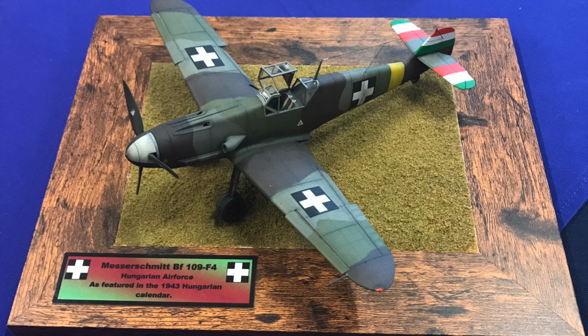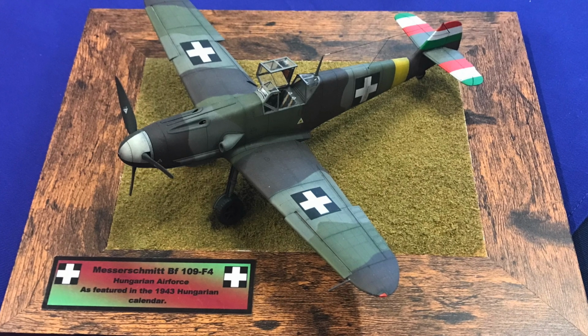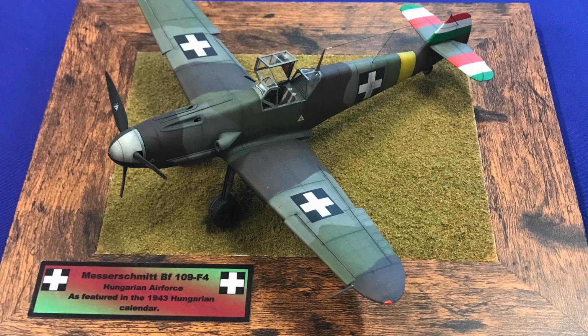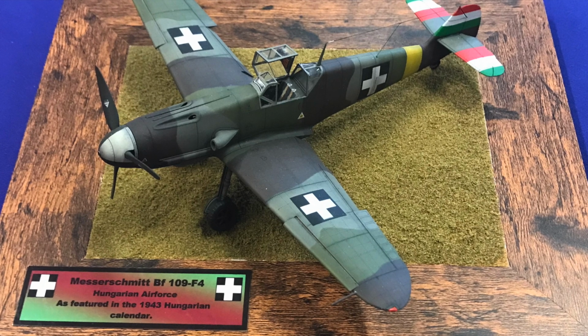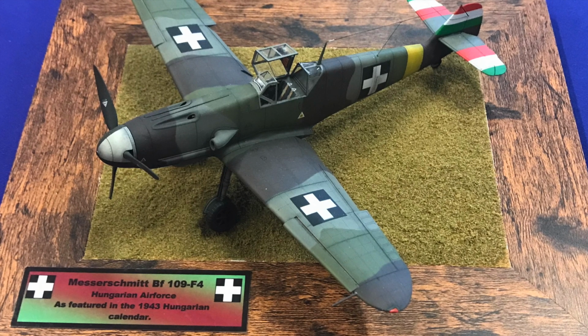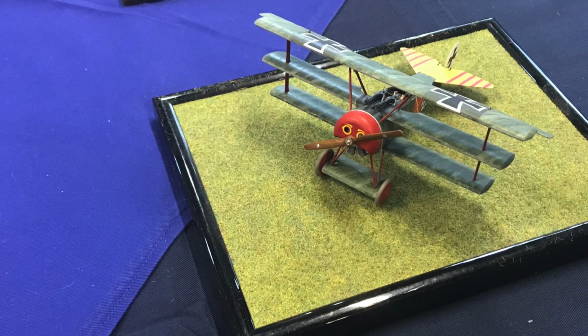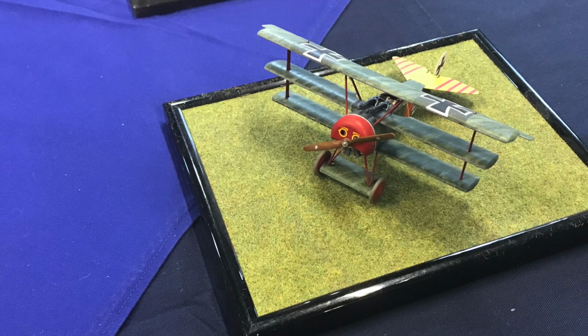The Hungarian Air Force Bf 109 was very eye-catching. The finish was nicely done. I really liked it, and a great use of a picture frame as well for a display stand. Thought it looked great. There was quite a lot of World War I aircraft about, so it really got me in the mood for my Gotha build. Another stunning example.